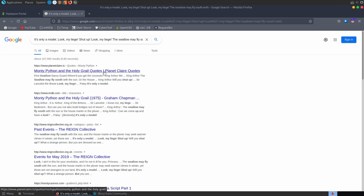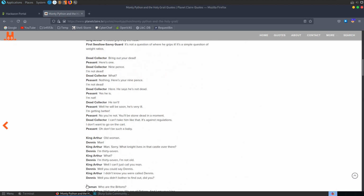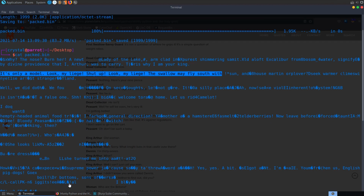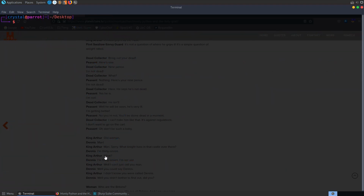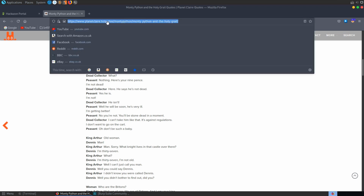So this is a Monty Python quote. So you might want to go in there and get the full quote, and that means you can actually compare it. And this is what I did initially. I went and grabbed the full quote, converted it to binary, and then converted this to binary as well, and then just tried to work it out in CyberChef, but wasn't getting very far with that.